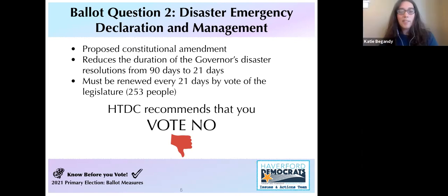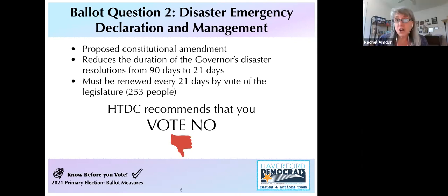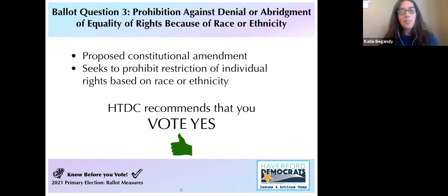Right. So you're recommending a no vote on this ballot question. Again, hard no. Great. Going on to number 3. This one is titled Prohibition Against Denial or Abridgment of Equality of Rights Because of Race or Ethnicity. Again, give us a quick explanation of what this means.